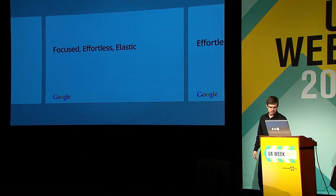So when Creative Lab and the product designers worked together, we came up with basically three tenets for the designs: focused, effortless, and elastic. I'll talk a little bit about effortless first.